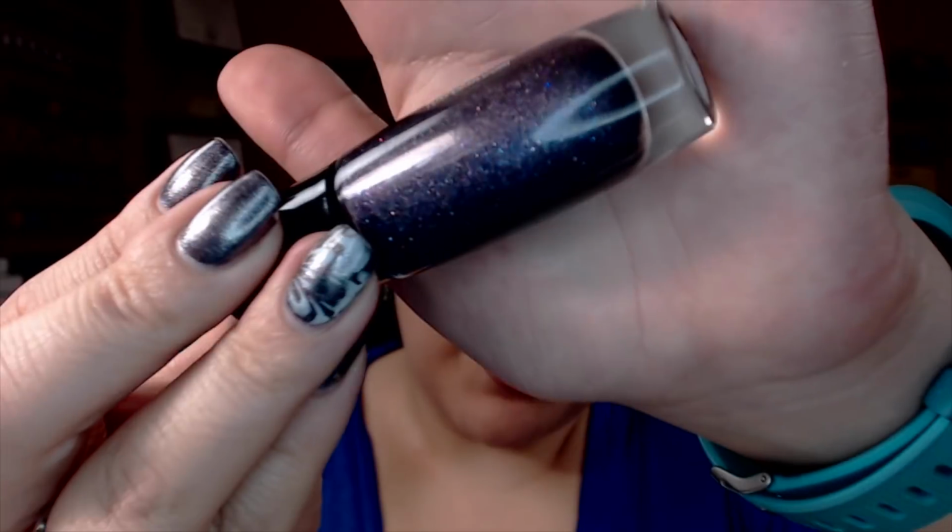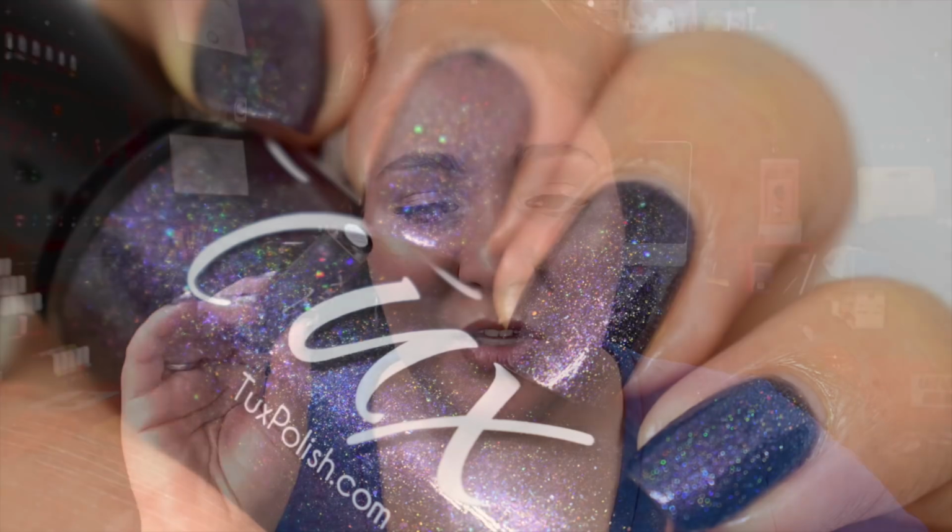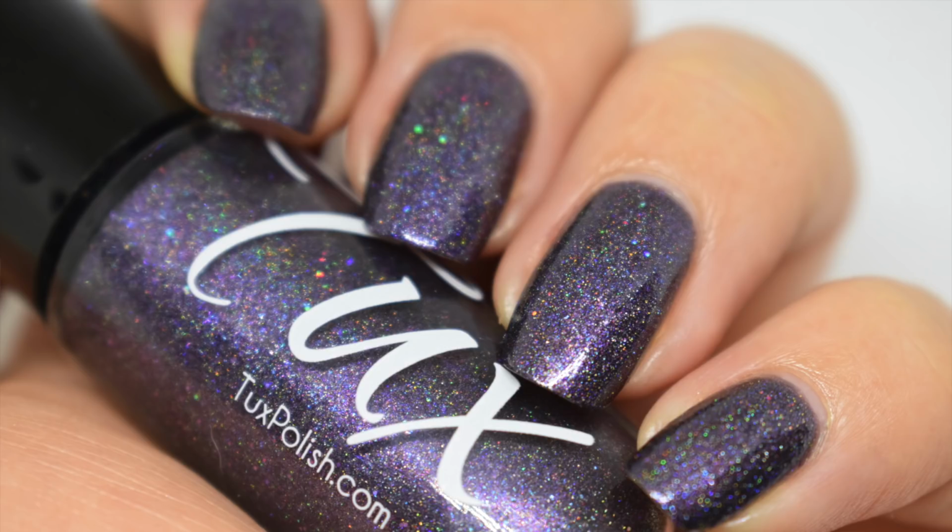The other non-thermal polish in the collection, this is from Tux Polish, and it's called Above the Mountains, and this is just a very pretty grape purple polish with a whole bunch of holographic shimmer. I'll just show you in comparison to the painted polish by Lexi. The one from Tux Polish is a little bit more on the darker side. The one from painted polish by Lexi is a little bit more vibrant, and it also has some pretty intense silver holographic glitter in there. This one does have some holographic glitter, but I feel like it's more on the shimmer side, so it makes this a little bit more toned down, but I still like it.